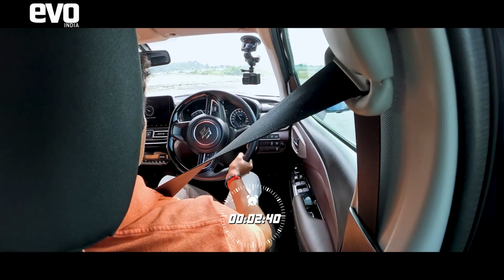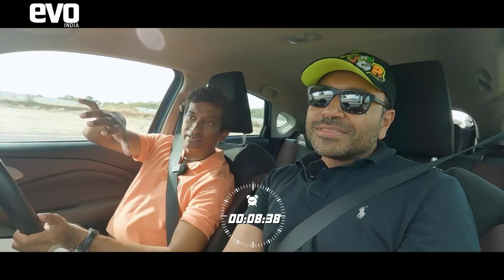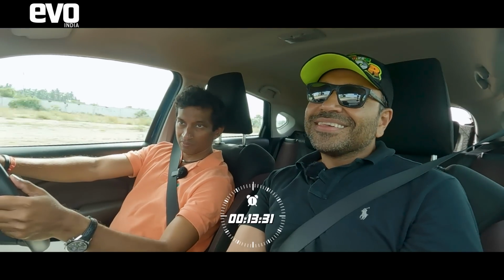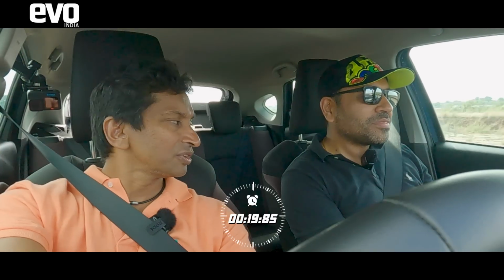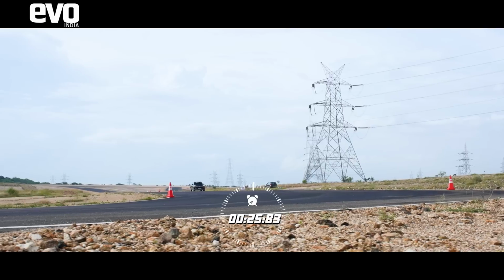The clock starts. And you can see how soft it is. It kind of wallows a lot, but I suppose it's tuned, of course, for the roads here and for the plush ride. But on the racetrack, you feel quite a lot of lean angle, yeah.